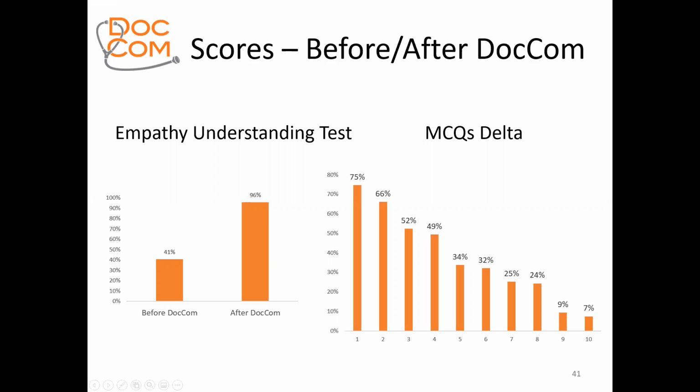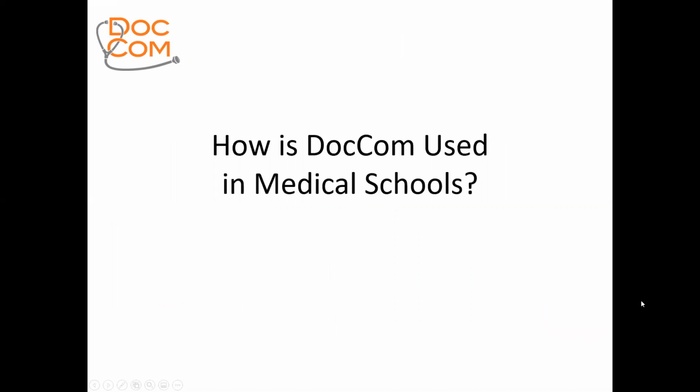And then we did the delta in the before and after of the multiple choice questions, and we found that it averaged around high 30s with the difference between the two. And these two particular people scored very high on the pre-DocCom, so that's why their delta was not as high. But you can see that there's quite a bit of change in the before and after.